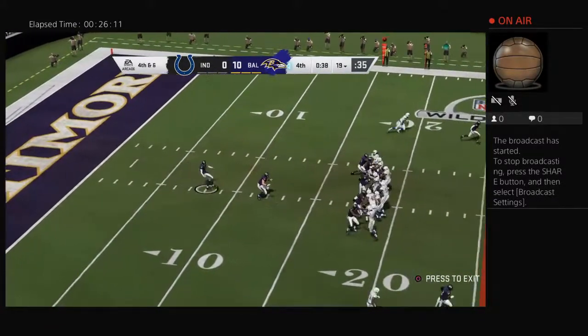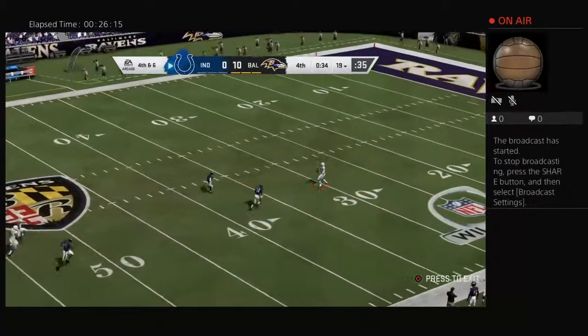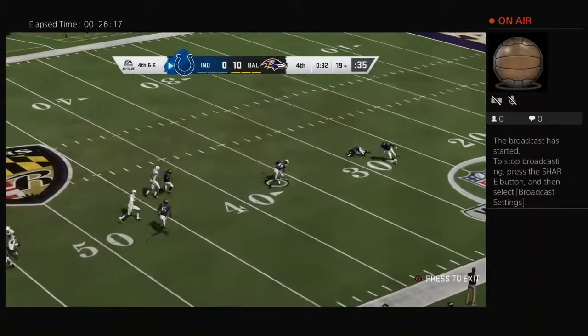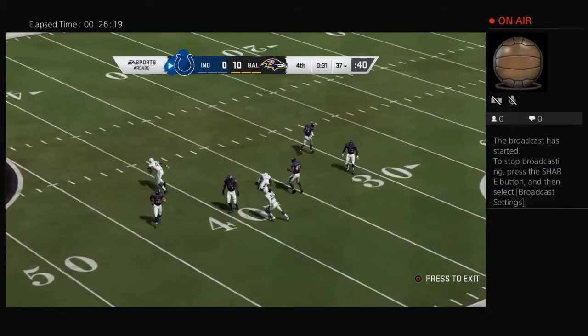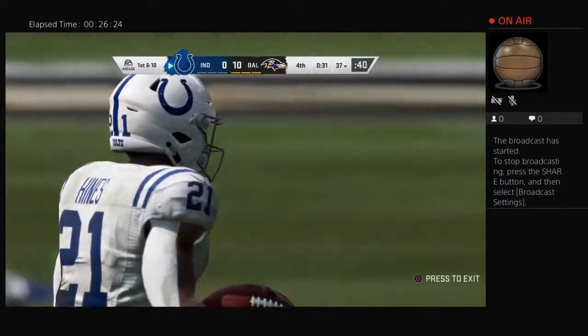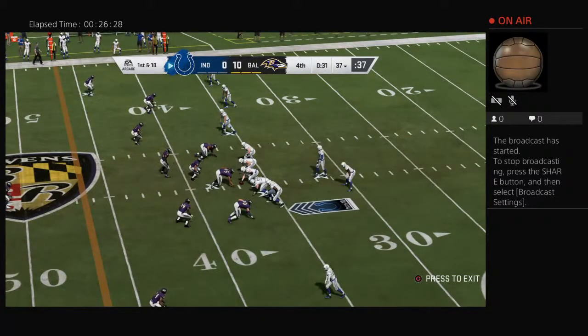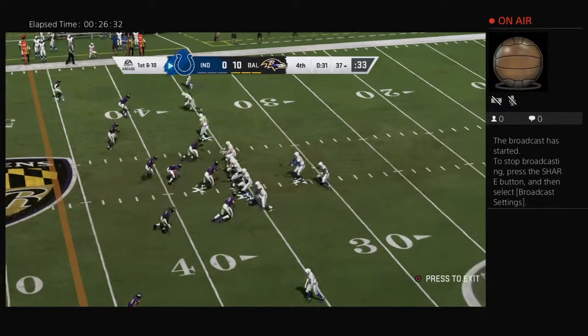this 4th quarter. He's averaging just under 50 yards a punt as he gets this away. Call that a 46-yard punt with a net of 40 on a 6-yard return. And possession will switch hands, 1st and 10. Line of scrimmage, the 37 on 1st and 10.